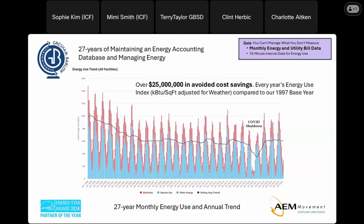So for 27 years of maintaining energy accounting, it started a little before me. That's the slope that Gresham-Barlow is experiencing, and we're at $25 million in avoided cost. This is our new normal. If we decided to not do what we're doing, they would have to take $1 million to $1.5 million out of the general budget every year, and that would just mean reduction in staff.